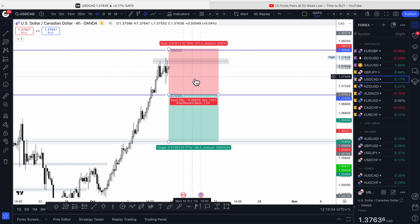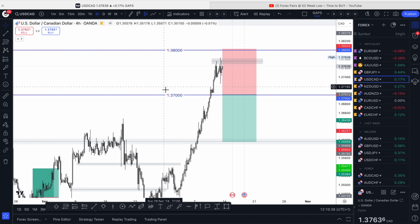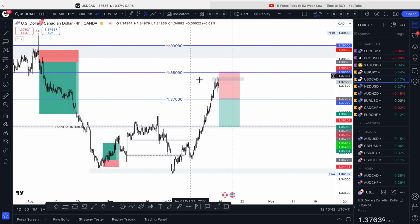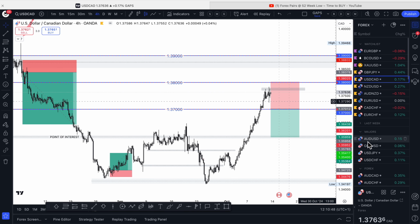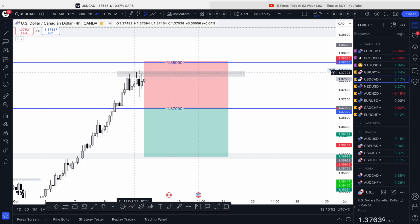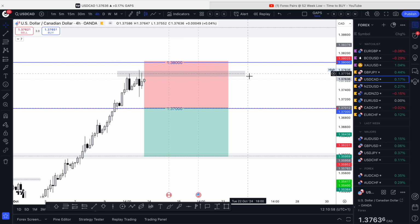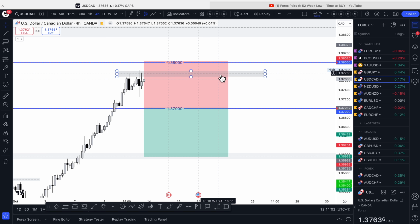So as we can see here, we're at 2 round psychological numbers, 137 and 138. So we feel that it's creating a zone up here. It's creating a resistance zone. You can see it's respecting this several times on the 4 hour candles. So we feel it's going to go short if we do break this zone here. This zone.